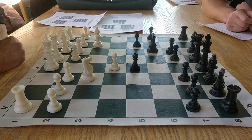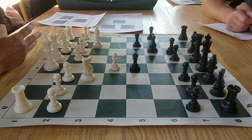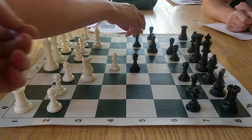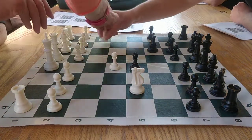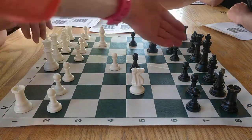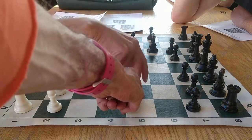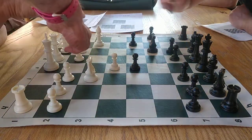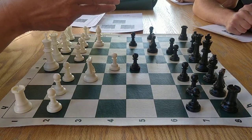I think there's a way for white to get an advantage here. The problem is that I'm not that familiar with those lines. I can tell you why this is bad. As soon as you move here... Wait, one more time? You have a fork. You ran up here, you have a fork. As soon as he moves... Well, that's fine. You have to push that pawn. Push that pawn and then you can come, delayed. It's black to move here. Yeah, it's black to move.